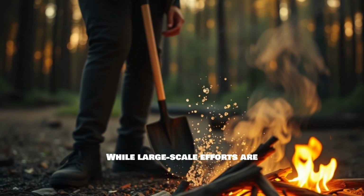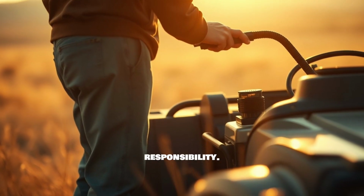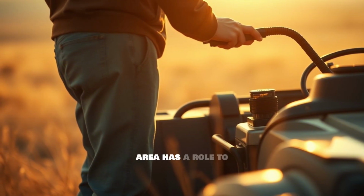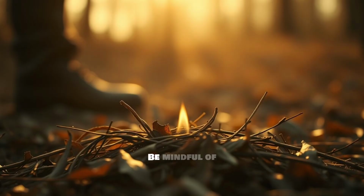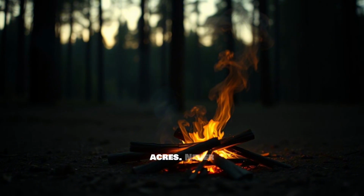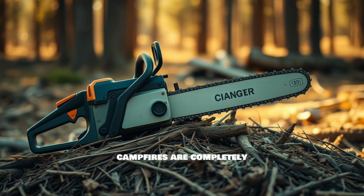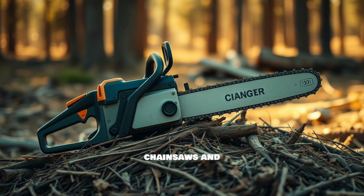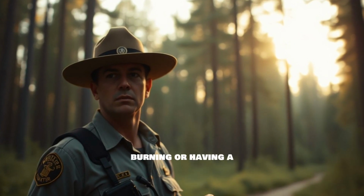While large-scale efforts are crucial, the foundation of wildfire prevention rests on individual responsibility. Every person living in or visiting a wildfire-prone area has a role to play in preventing ignitions. Your actions matter. Be mindful of sparks. One careless act can ignite hundreds or thousands of acres. Never flick cigarette butts out of a car window. Ensure campfires are completely extinguished. Use spark arresters on outdoor equipment like chainsaws and mowers. Check fire restrictions before doing any outdoor burning or having a campfire.